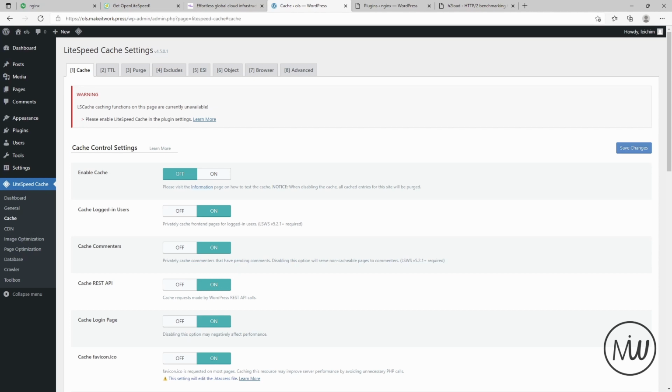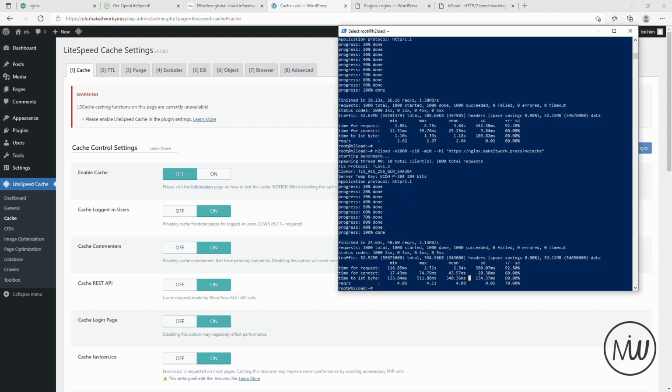Having said that, I think they're performing really similar, Nginx and OpenLiteSpeed, except for the test where caching is turned off and we are firing up a lot of requests and concurrent users on the server. In that case, Nginx is doing a lot better, as we saw in these figures and these figures.